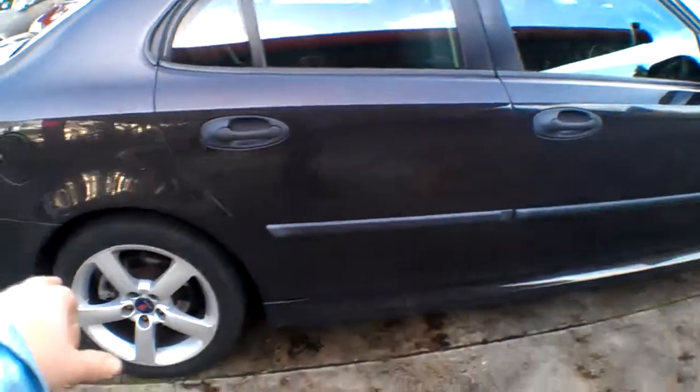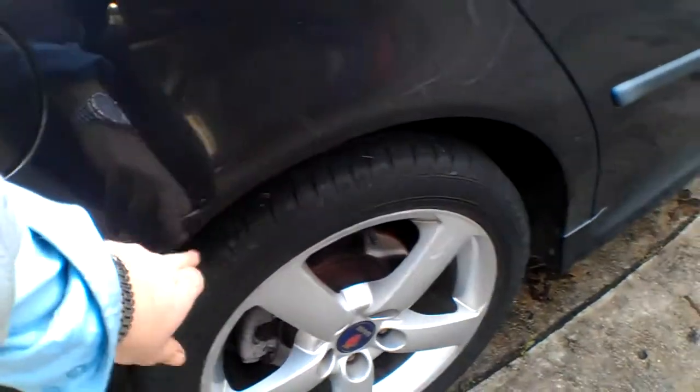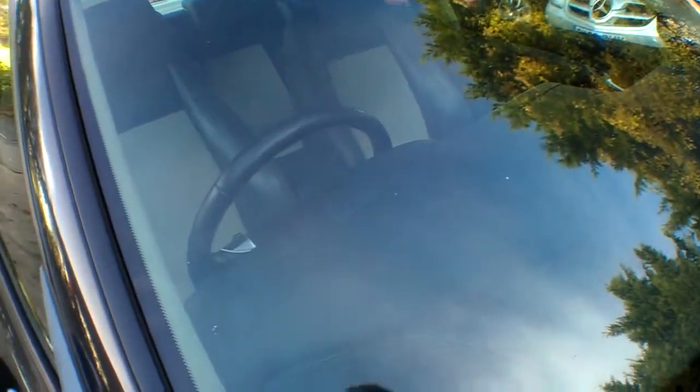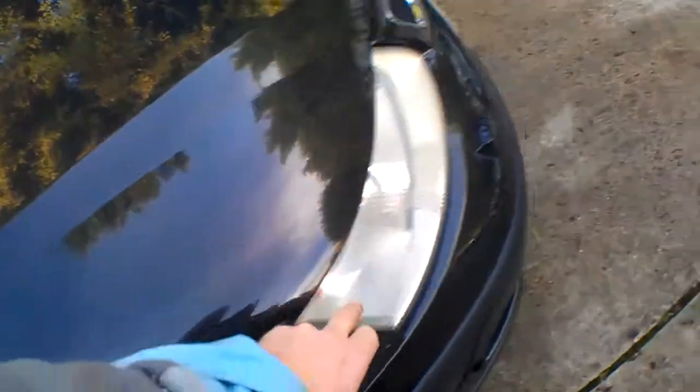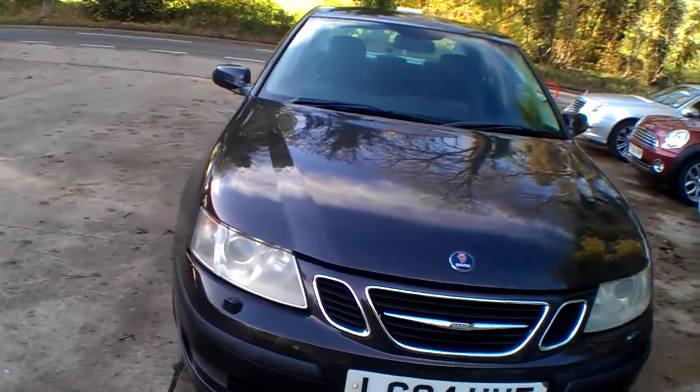On this side there is a little scuff there that could almost polish off, I reckon, with some 3M paste. And there's a few chips on the windscreen, although nothing too significant that would make it fail its MOT. A little chip there in the corner and a biggish one up there. You just see it make that one out, but it's still out of the MOT zone. Plastic lens is still in relatively good order, although a little bit discoloured. And the front of the car, a few minor stone chips.